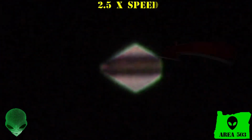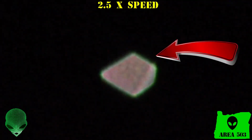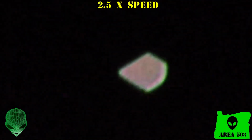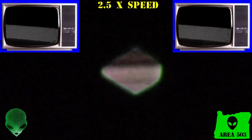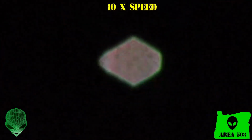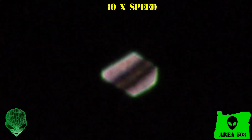Another thing that I noticed, which I'm sure you all did too, were these lines that seem to move across the UFO. At first, these really kind of baffled me and I wasn't sure what to make of them. I thought that they kind of resembled scan lines from an old television or CRT monitor. But then I took a clip of the sighting and I sped it up and looped it in reverse.